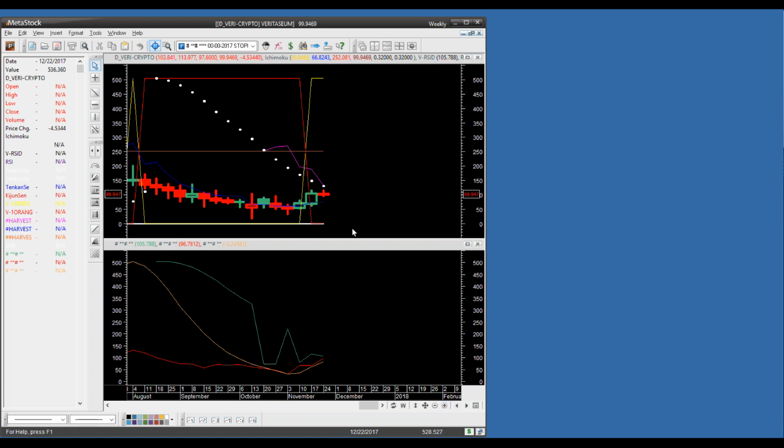All right, Veritaseum, it's just in this slow churn downwardly the last several weeks. And now it's starting to break out of this slump. Market needs a nice healthy close above $74.62 this week to carry over some bullish momentum into next week.